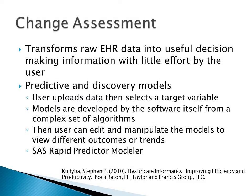SAS Enterprise Miner transforms raw data into useful decision-making information with little effort by the user. There are two different types of models that Enterprise Miner can generate: predictive and discovery. Predictive models use classification and regression to forecast some type of categorical or numeric value. Discovery models use clustering, association, or sequential techniques to find patterns that pre-exist in the health data.